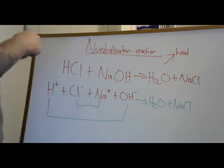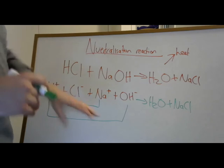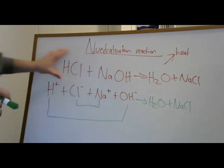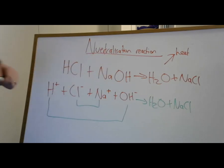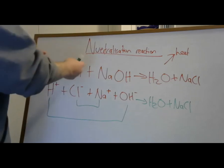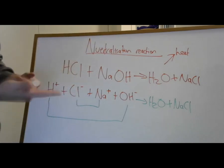And this is called a neutralization reaction. So the pH is neutralized because you're forming water and salt from these acid and base. That's the simplest one. There are more complicated ones, but they're all based on the same principle, that these acids and these bases dissociate and they rearrange, creating water and a salt.